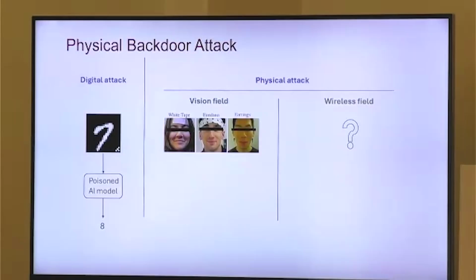Corresponding to physical, we have the digital backdoor attack. Maybe it's better to introduce the digital backdoor attack first. In the left figure, you can see an example for the digital backdoor attack in image recognition. We want to recognize the numbers in the image, right? And we want to use the AI model to recognize these numbers.